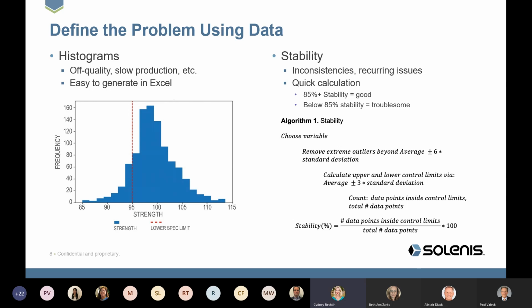But a process that is unstable is usually experiencing inconsistencies or recurring issues. So you would use stability analysis versus something like the histogram, or even the simple variation technique we'll talk about next, if you're experiencing like whiplash, every 2 weeks you're having this problem, or every time you run this particular grade you're having this problem. So stability analysis is great for problems that aren't nearly as apparent as something like off quality.